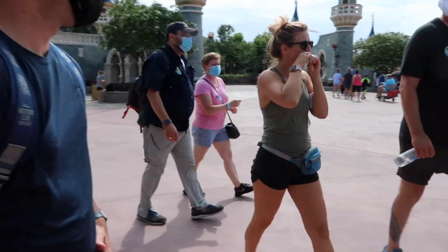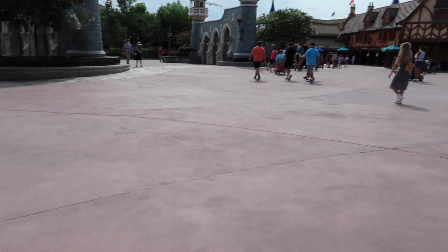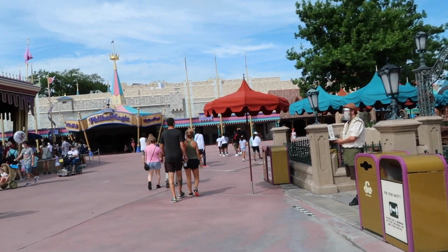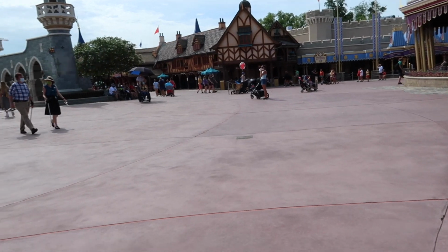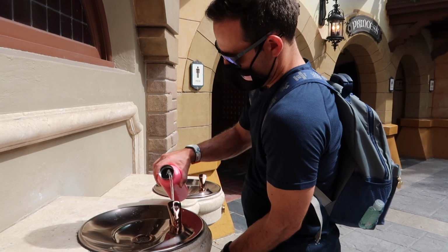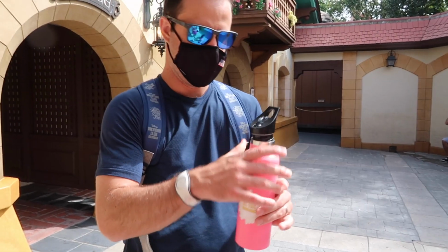A little bit of bottlenecking in that one spot, but seriously, look at Fantasyland. I don't think I've ever seen it like this. And the park has been open for almost 2 hours. Wow. Stay hydrated, people. Yeah, it's hot.